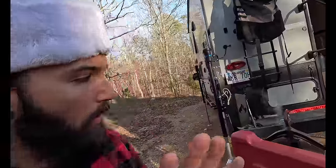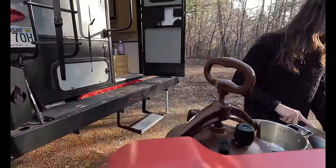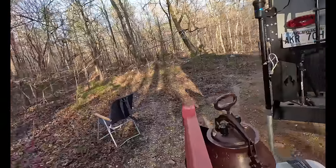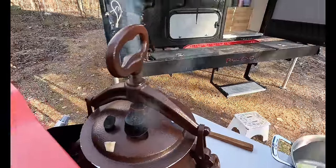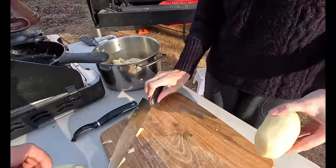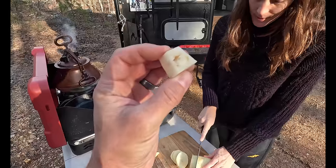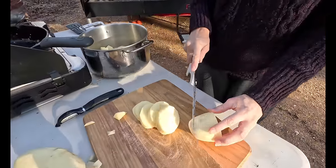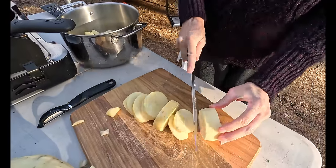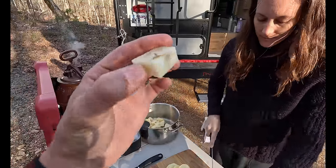Just got the timer started, and this is what we were looking for. Like an old steam locomotive. Hey babe, how'd you get a potato up here? I don't know. All my potatoes are not looking good. I know. I don't know about that hole in the middle of the potato. This one's the same way. Or this. Kind of weird looking.